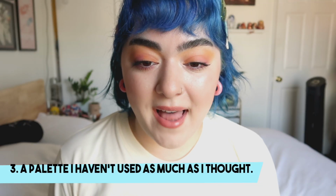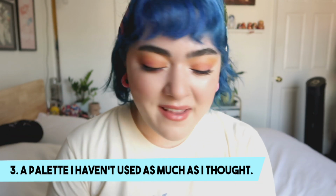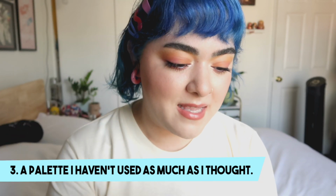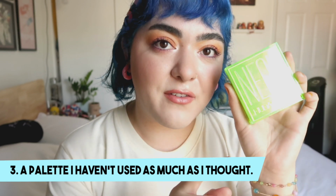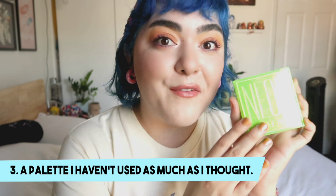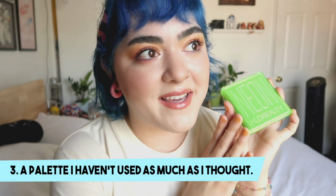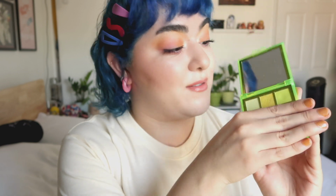Question number 3, a palette I haven't used as much as I thought. This palette just immediately came to my mind. This is the neon palette from Huda Beauty, and it is the neon green one. Obviously the color of the packaging is very, very me. I thought I was gonna get a lot more use out of this. This first row is neon green. It is what I wanted from this palette.